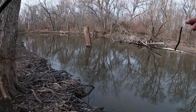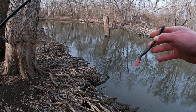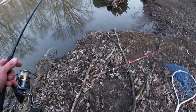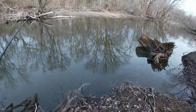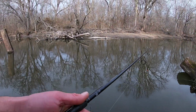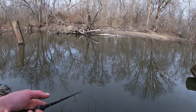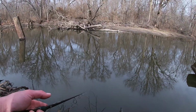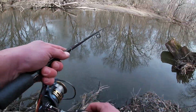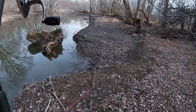I dug around in my bag and I found another one with a pink tip, so that pike should be biting this. I caught a pike yesterday on this lure. I'm gonna get my net right by me because I have a feeling this pike that I saw, if he's still here, he's gonna eat it. The pike yesterday ate it. Oh! Okay, so he bit on it, but I missed it.